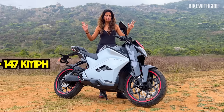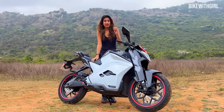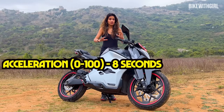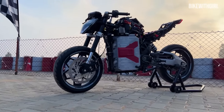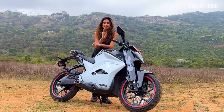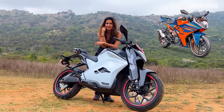As per the claimed figures, this does a whole 147 kilometers per hour. And by the way, it does 0 to 100 in 8 seconds, which is way better than what Torque does or Matter does or any of the other EV two-wheelers in our country do, which is pretty bloody cool. But put this to test next to, say, a KTM 390.